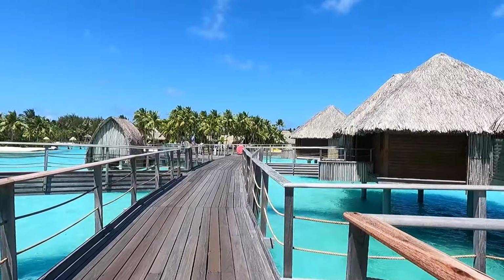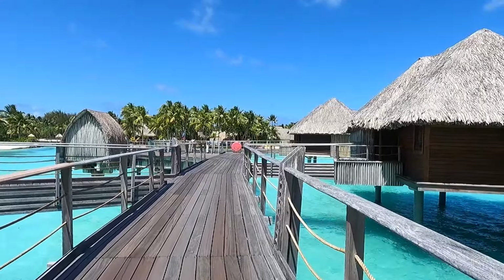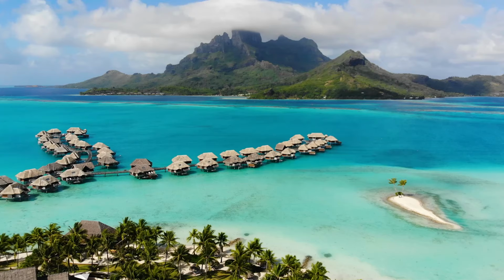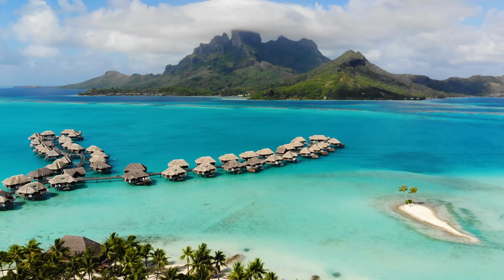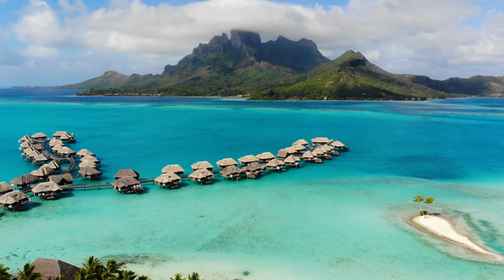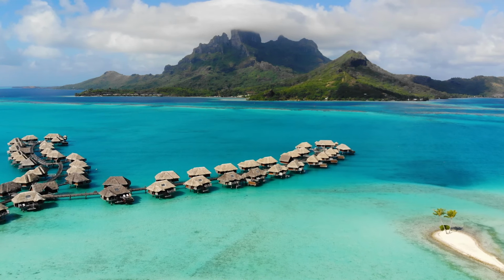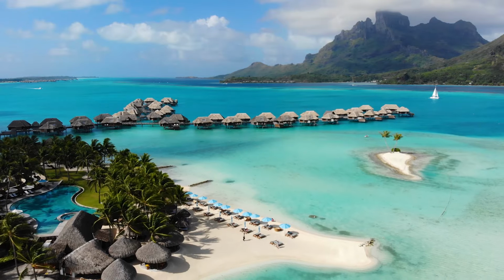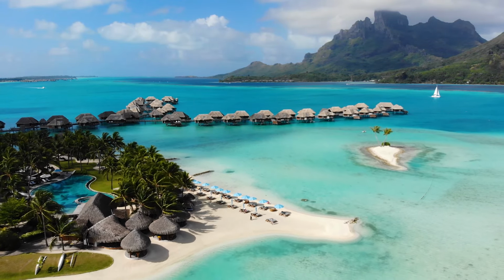Hibiscus tea. Hello from the Four Seasons in Bora Bora. Let's go for a little tour. Our overwater bungalow had a view of the lagoon, and I quickly learned that there was an overwater bungalow for everyone. If you're a honeymooner and you wanted more privacy, it's probably worth going towards the back of the jetty facing the mountains, where you don't have people swimming in front of your room. If you want more convenience and you want to be close to all the amenities of the resort, pick a bungalow that's closer to the shoreline. Yes, the water really is this blue.